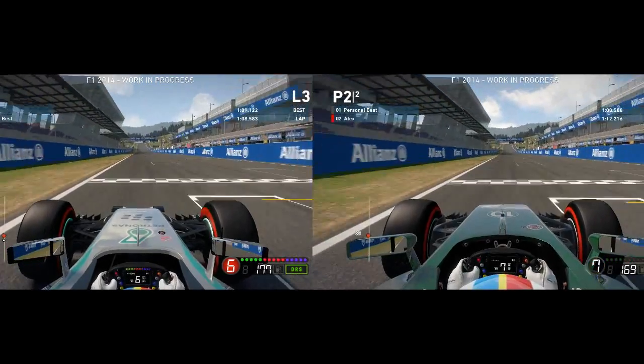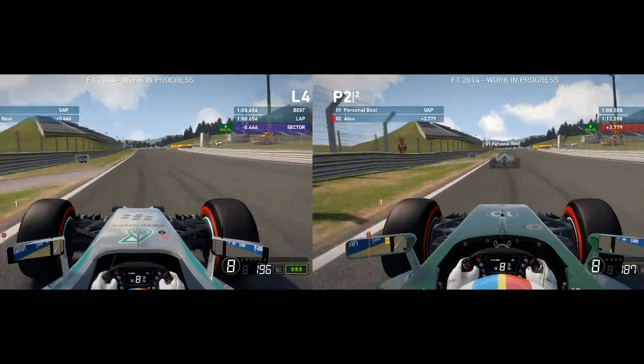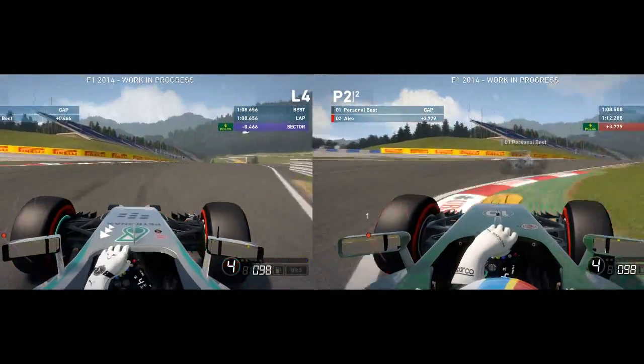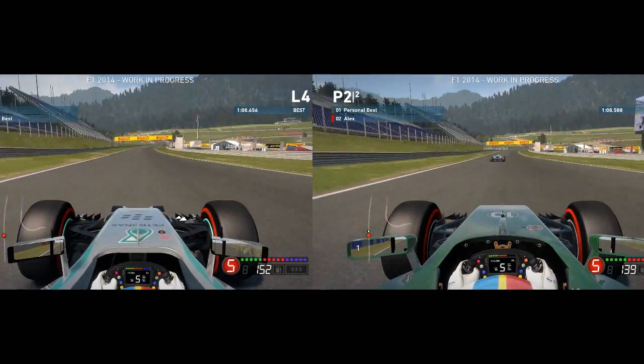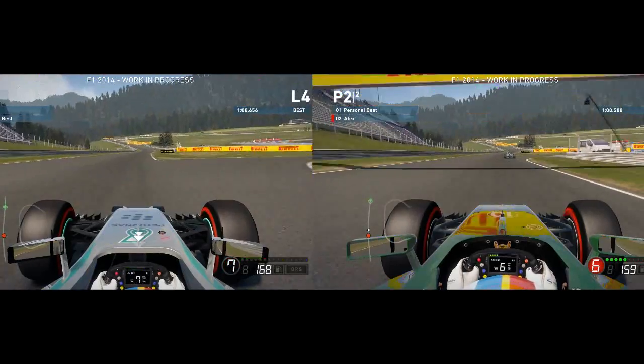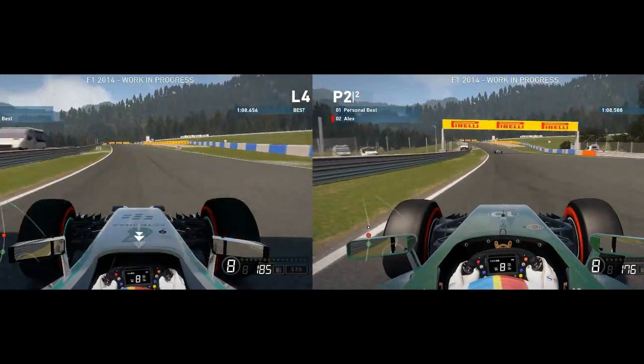Today we are here with a side-by-side comparison of the best versus worst car in F1 2014. We're going around Austria. We've got the basic setup on standard fuel mix. We're going to be using DRS and everything, but standard fuel mix and all of that sort of stuff. So no setup changes. It's exactly how we are sort of normally set up.